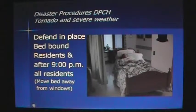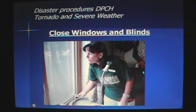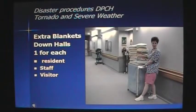And then for a person that is remaining in the room in bed, you move the bed away from the window and you shut the blinds and make sure the window is shut. And then you cover them with a blanket to keep any kind of debris off of them. So during a watch, we would shut the windows and blinds. We would bring an extra blanket down the hall for each resident, staff, and visitor.